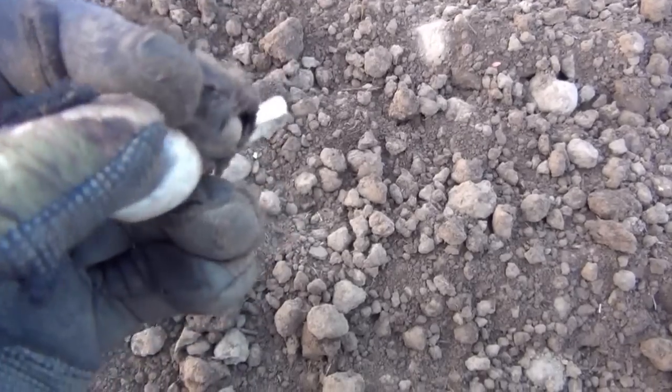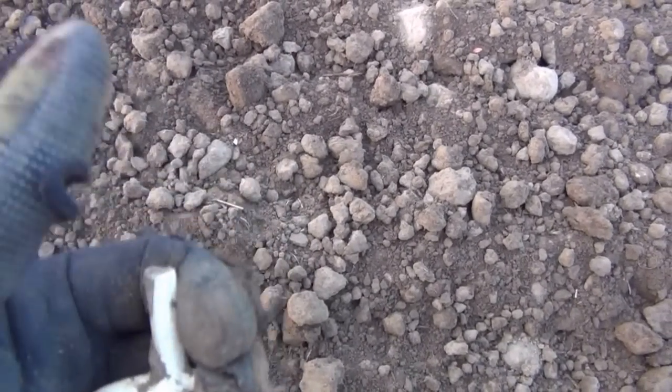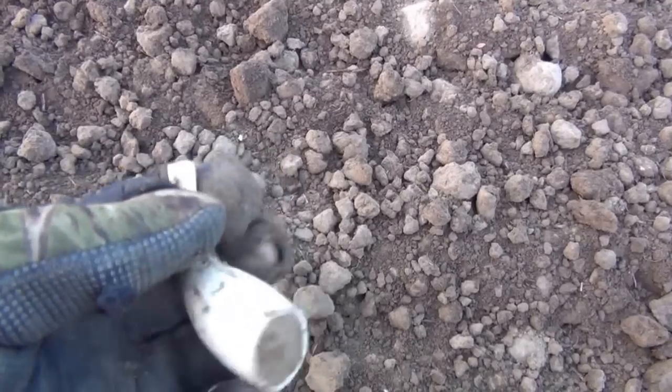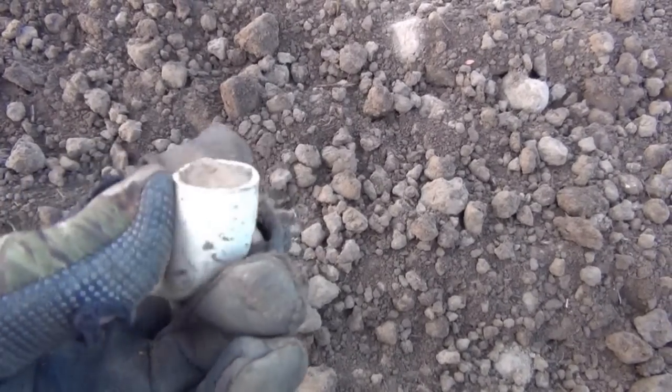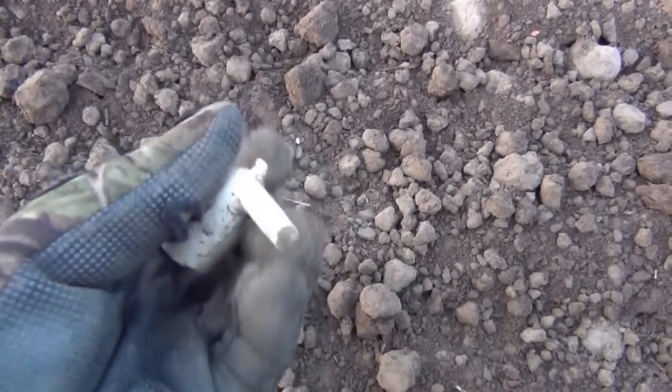This is a nice find, not with the detector, but with the eye. Lovely clear pipe. Most of the time you find just the stems of them. They're very smashed up. This one's got actually a lovely shape to it. Beautiful, that. Definitely going in the keeper pocket.